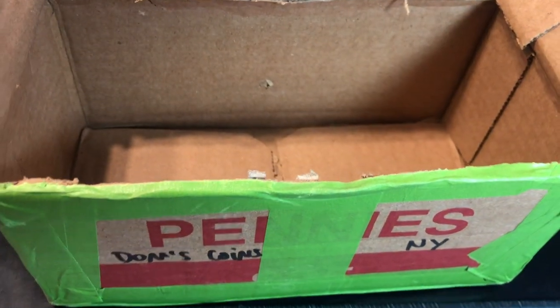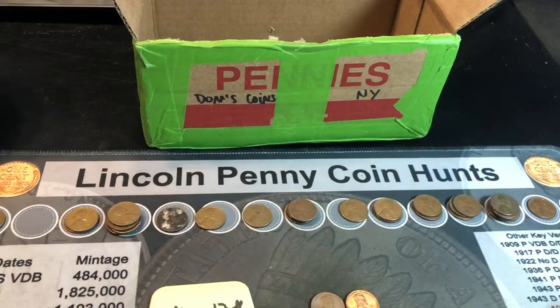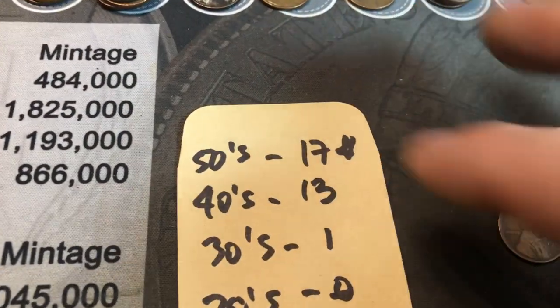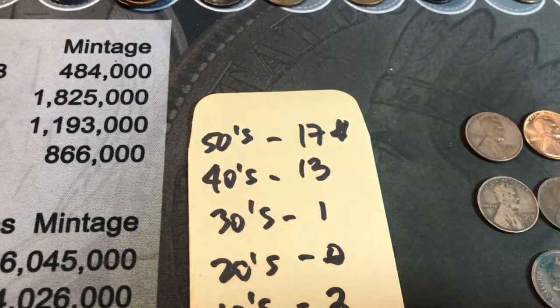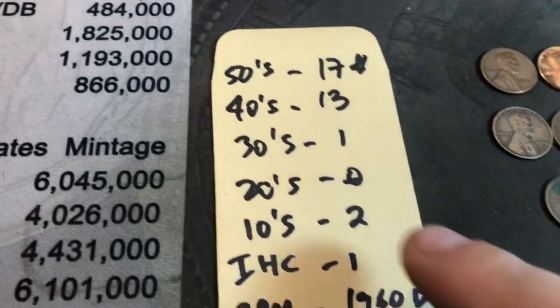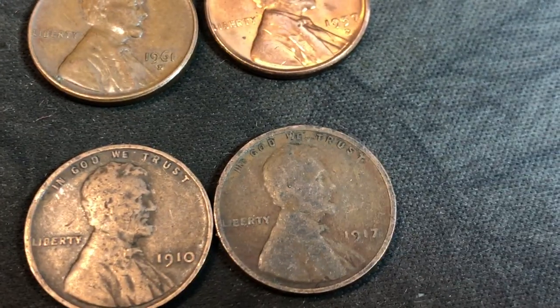Well, we finished that box, and again, Dom's Coins. What a dandy. I knew when you popped the top and sent me a picture saying it'd be a fun hunt, it was. That being said, we ended up with 33 wheat cents, 17 from the 50s, including that 57D blazer, 13 from the 40s, 1 from the 30s, which was that 1934 in decent shape. We got 0 from the 20s and 2 from the 10s, that 1910 and 1917, both Philadelphia.